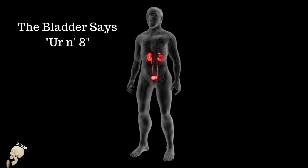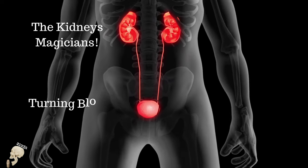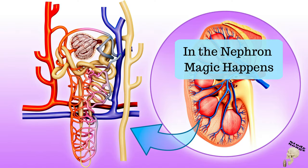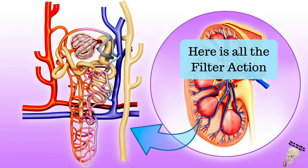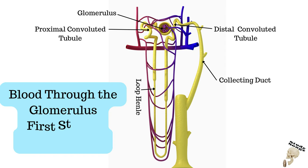The bladder says urinate, I don't think so, ureter. The kidneys, magicians, turning blood into urine. In the nephron, magic happens, here is all the filter action. Bowman capsule around that stuff, all around glomerulus. Blood through the glomerulus, first stop in urine process.